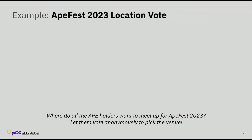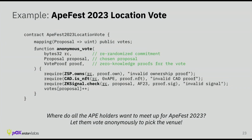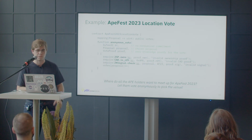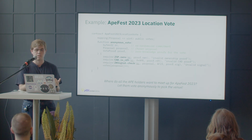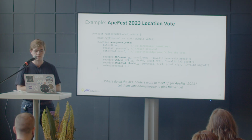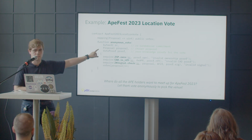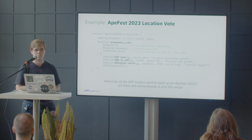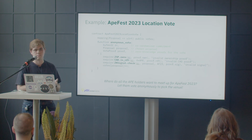So let's look at an example of how we can use this RC system, the re-randomized commitment, to build an example contract. So let's say you have the ApeFest 2023 event, and you want all the ape holders to vote on where the venue is, right? But you want them to vote anonymously. So if we build this contract here, first you build your mapping of all the votes, right? You have some set of proposals, let's say 5 different venues, and you count how many votes you got. So first for anonymous vote, the first object is the RC. This will link together all the different proofs that we provide. And then you have the proposal you're trying to signal on, and then the proof that it's a valid vote.